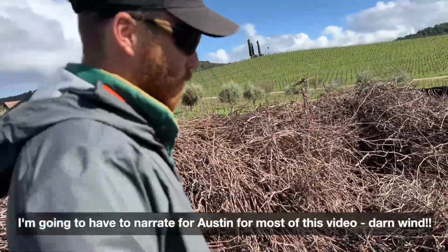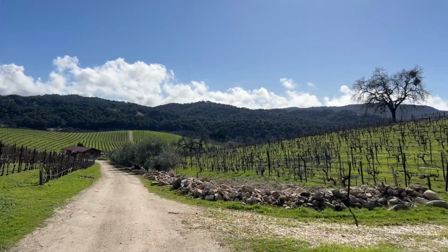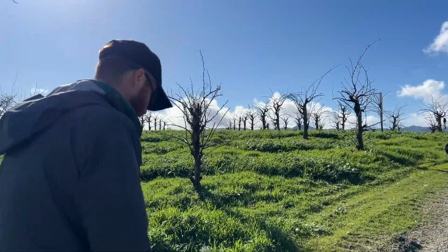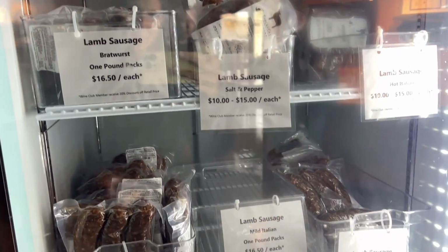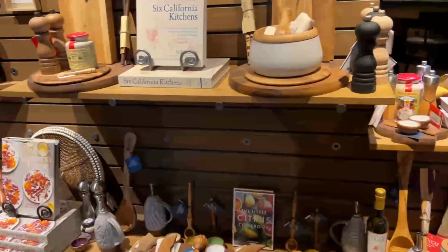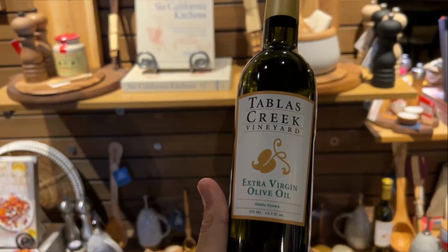We got the Regenerative Organic Certification in 2019. Here are some other important elements of Tablas Creek Regenerative Vineyard. Dry farming vines, vegetable garden for staff, fruit trees. The grass-fed lamb from the grazing animals is sold to restaurants and also on-site. Their honey is also sold on-site. And the olive trees produce olive oil that is also sold on-site.